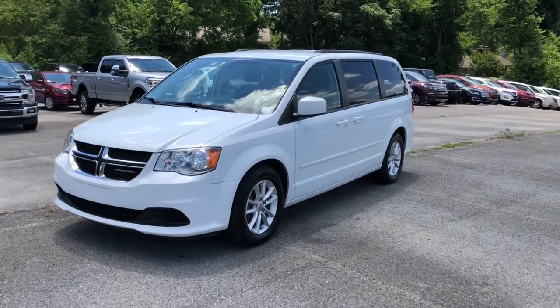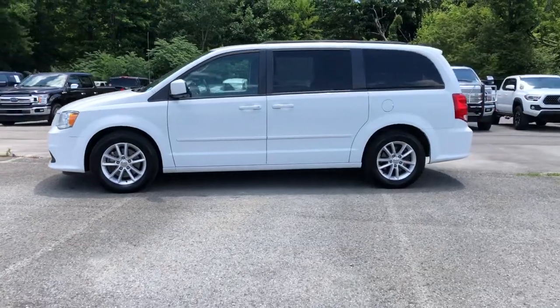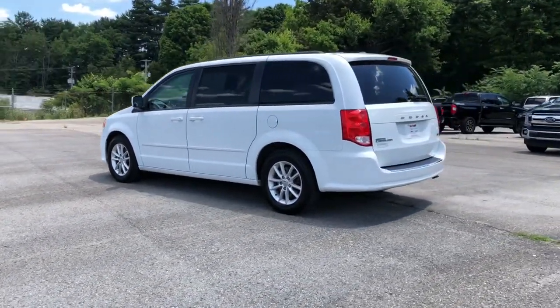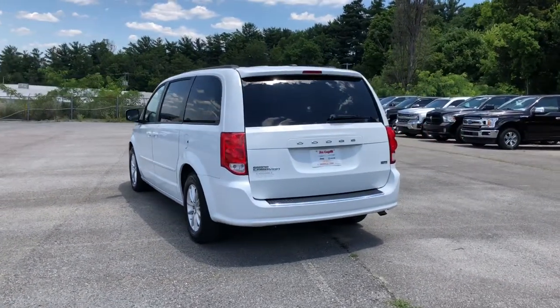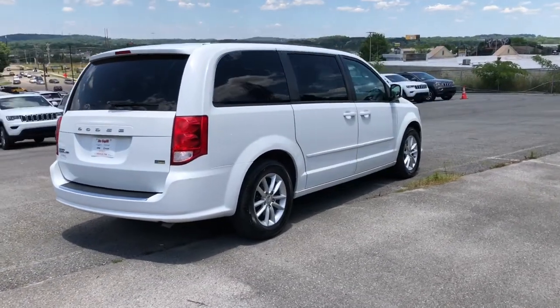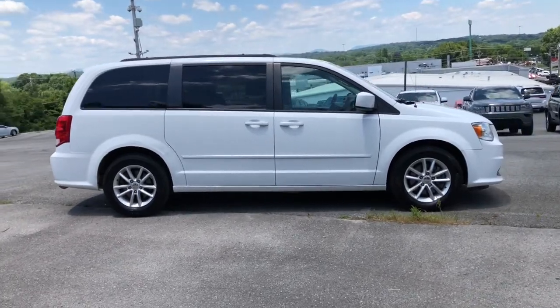You will love the features of this 2016 Dodge Grand Caravan. This vehicle still has fewer than 110,000 miles on the clock, so it won't last long. Enjoy owning a vehicle that's your true blue ally in the face of life's ever-increasing demands. The Grand Caravan's smart, versatile design has you covered in safety and comfort.